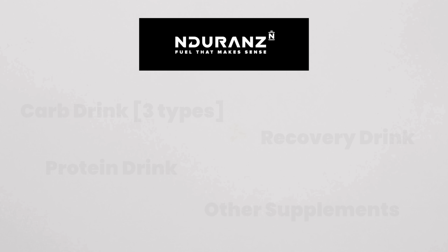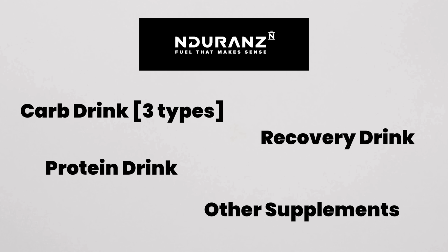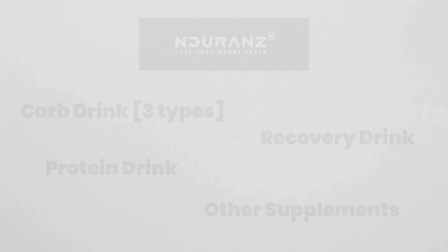Other items which Endurance offer are the carb drinks. There are 3 types. You can check it out on their website. There's the recovery drink, the protein drink, and they have as well other supplements such as caffeine, as I assume, as pills on their own, and other elements which you can check out yourself. I did not try them, and up to now I don't have any intention to try.